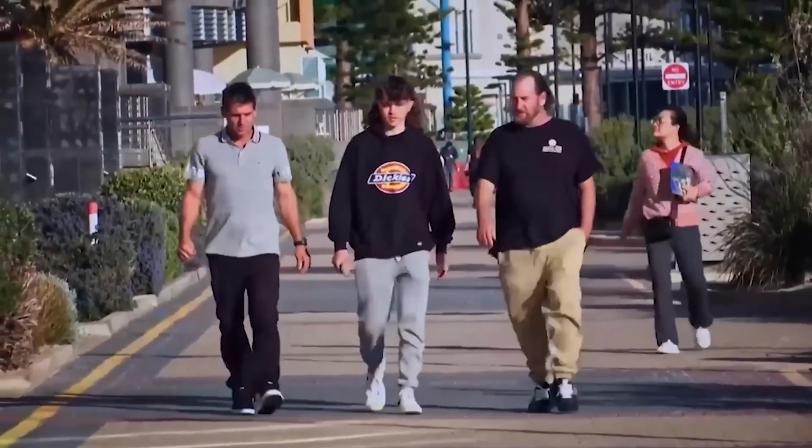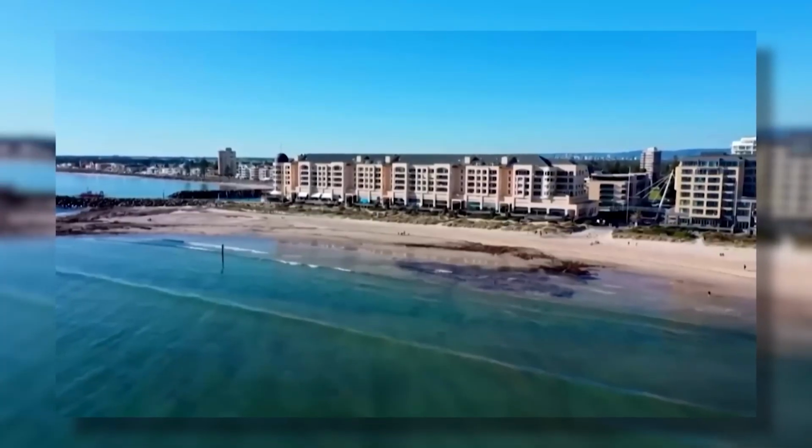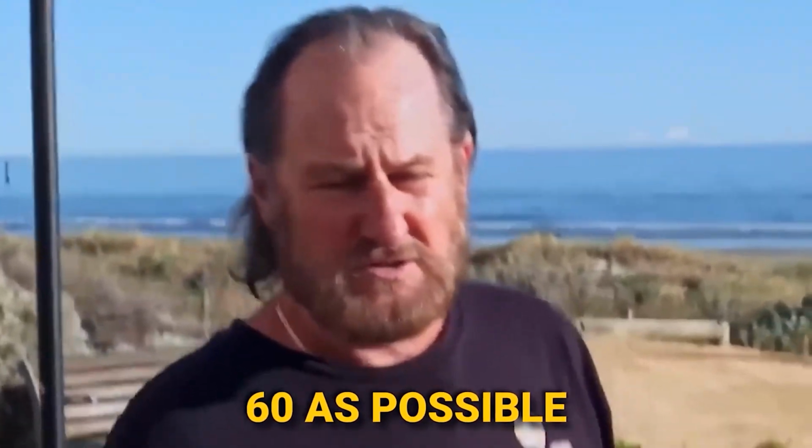Xavier tries to make his first sale with Sanan, a frequent buyer, but only if the deal happens in Adelaide, which is 840 kilometers away from Coober Pedy. What do they want to achieve with it? Xavier asks. Mark replies that they want to get as close to 60 as possible.